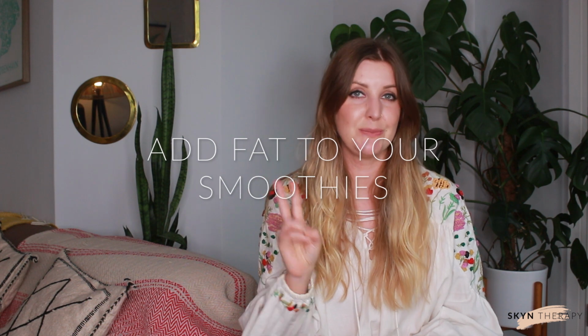So number 2 is add some melted fat to your smoothies. I like to melt either ghee or butter, cocoa butter or coconut oil. I usually melt down about 2 tablespoons, so you're getting a really nice good amount of fats there. Melt it in the microwave and then add it to my smoothie mix before blitzing it on high. This little trick not only helps you get a really nice boost of healthy fats, it makes the smoothie taste so much creamier and more indulgent, and also makes it so filling.